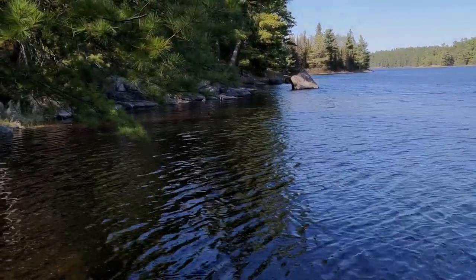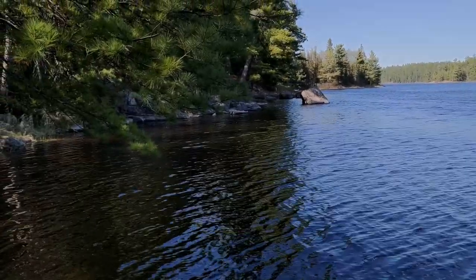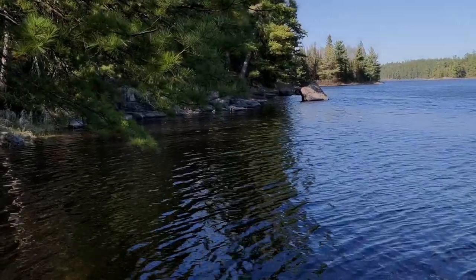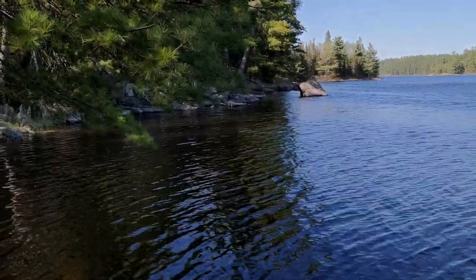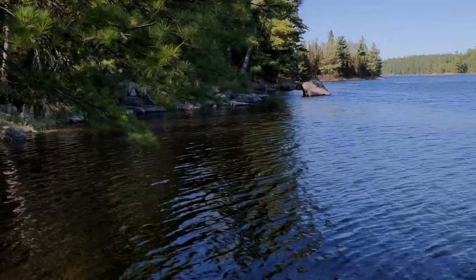Threw a bobber out here with a leech on it in this little sheltered bay. Maybe I'll grab a northern swimming through. If not, oh well, we got plenty of food. Beautiful day though. The wind's a bit brutal, but it's keeping the bugs out of camp.